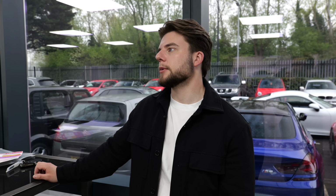How many miles did it have when you bought it? 30. Oh, so it had low mileage, but you've done a lot in it. I bought it 3 years old with 30,000 miles, and yeah, I've had it for sort of 7.5 years. I've done like 80,000 miles in it. Wow, it's done you well, isn't it? It's done me very well. I mean, it cost me a gearbox, but other than that, yeah. That's a shame. It's a shame about the gearbox, but yeah.